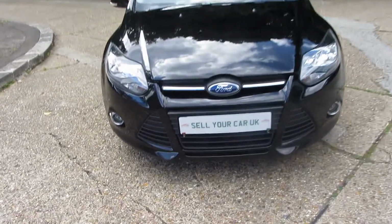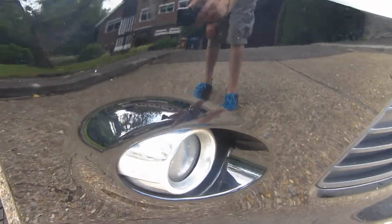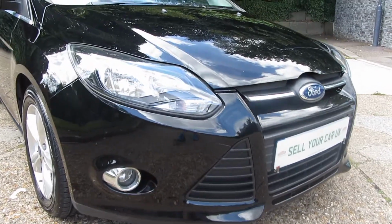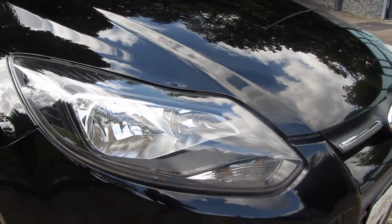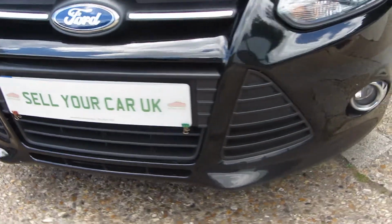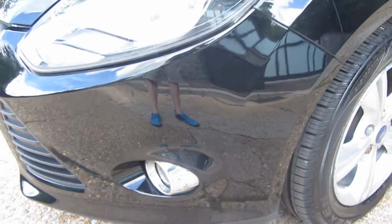We'll start at the front bumper, and just to show you, here on the driver's side you've got those lovely chrome surrounds on those low-level fog lights, lovely big sporty grille here as well on this 61 plate. It's a 2012 model year. Funky headlights, there's no misting, no cracking, and no scuffs either here on this corner of the bumper. Working our way around the front over to the passenger side, it's the same story over here. No scuffs, no scrapes, so looking lovely.